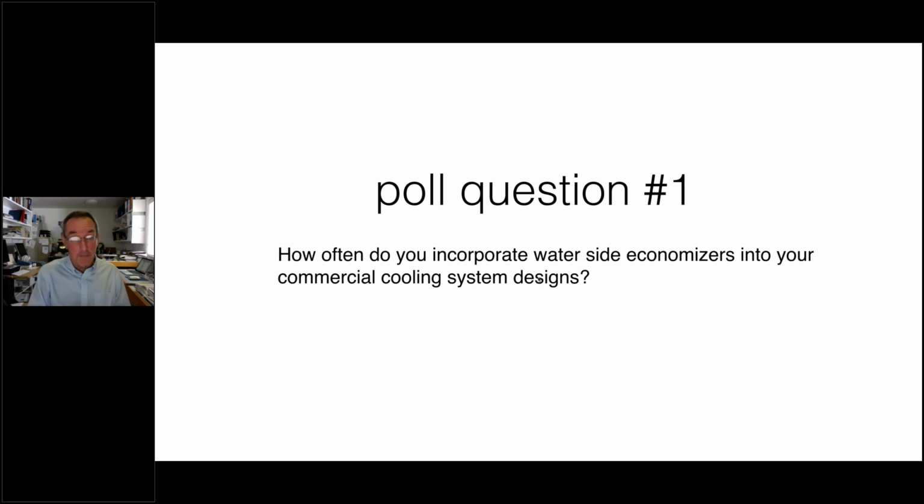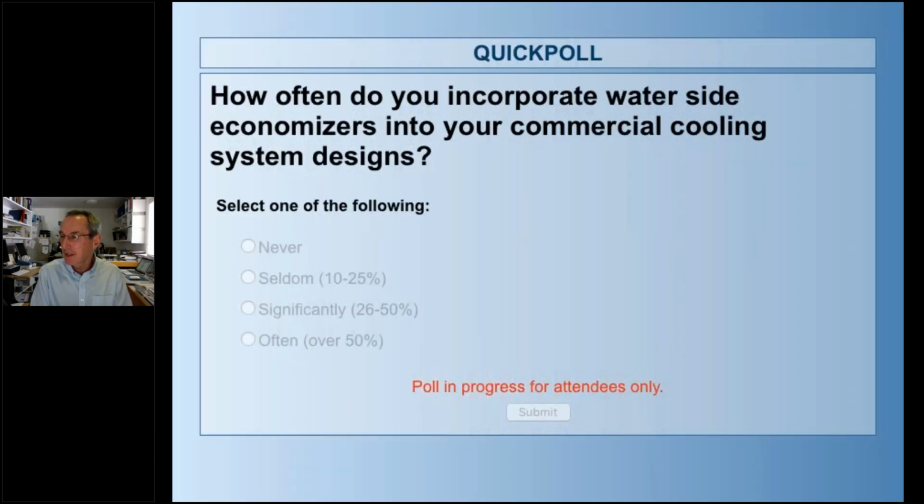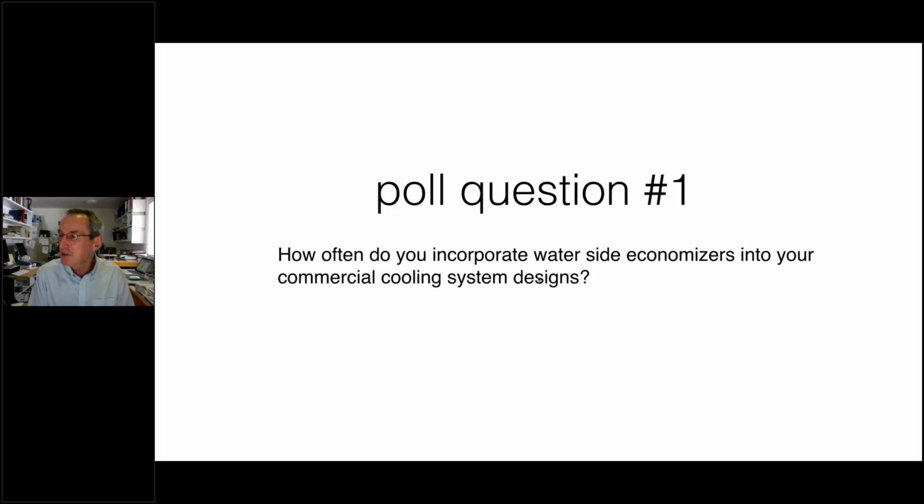Okay, now we did want to do some poll questions just to, again, get some feedback from the audience. And our first poll question is, how often do you incorporate water side economizers in your commercial cooling system designs? And Mary, I'm going to let you run that poll and we'll get some results here momentarily. Again, just looking at what's the take up on this. Okay, so the poll is in progress, and then Bob, I'm going to let you give a quick summary of what our polls are here.